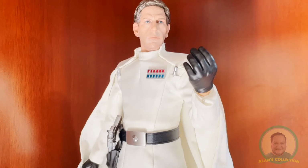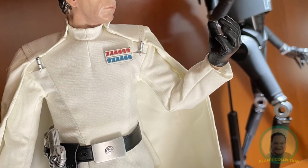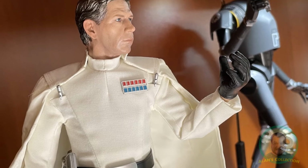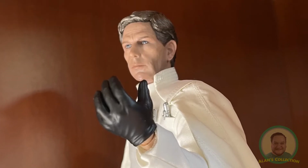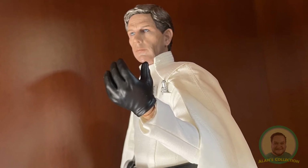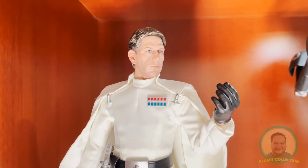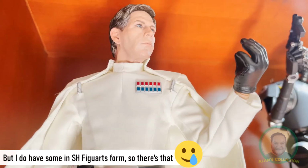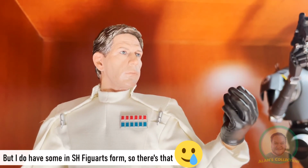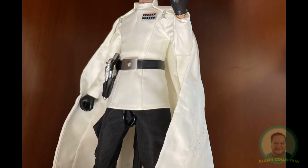to Tarkin. I am very pleased Hot Toys released the Death Troopers. They are of course from The Mandalorian Disney Plus series, but they would go well with the director. Of course, they are the personal security detail of Director Krennic. The sad part of all of this is that I do not have the budget to buy them, but they surely look amazing and cool.